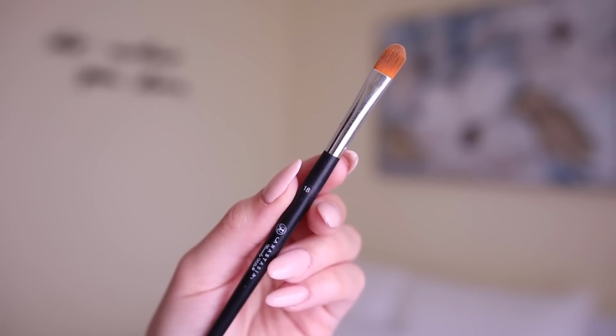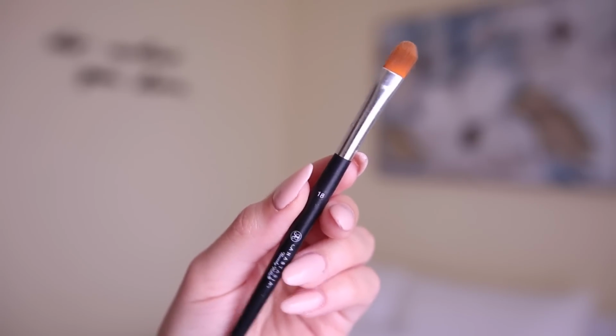think is like, how much is it? I don't know, but you can get like 3 brushes for the price of one Anastasia one. I love Anastasia brushes, but I know not everybody wants to spend that kind of money on a brush. I totally get it. Speaking of Anastasia, I do want to mention this Anastasia number 18 brush.